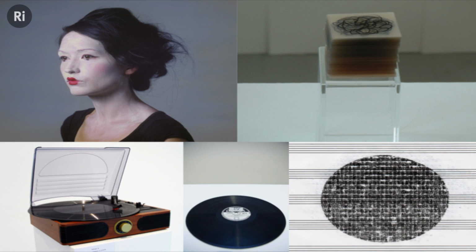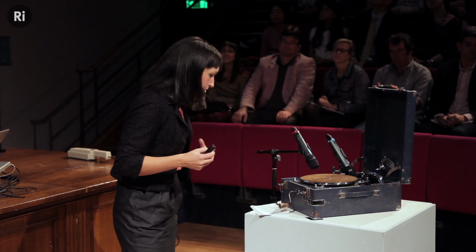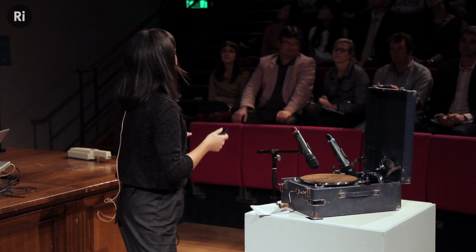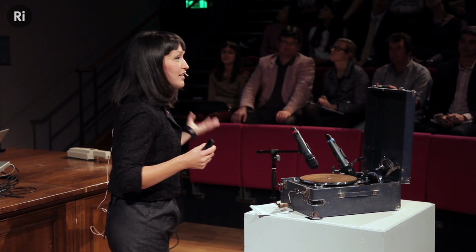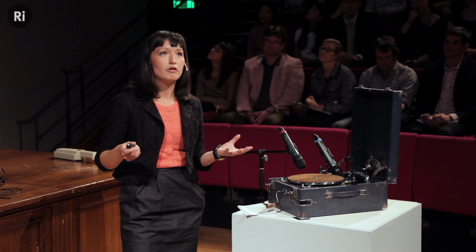I do drawings where I use typewriters to make drawings. I use a gramophone as a drawing instrument. And I do soundwork performances and use unusual materials to draw with. As well as graphite and pen, I've used diamonds, typewriters, gramophones, and even pianos to create drawings. I'm really interested in exploring the poetic potential of things beyond their intended use, and I work through reinvention.